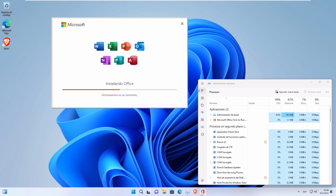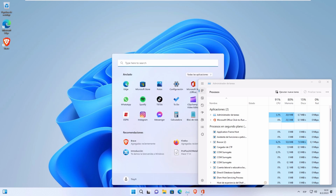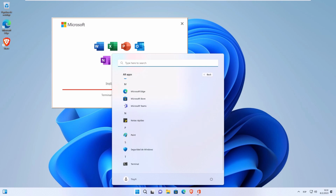What do you think could have happened? Is it because the system lacks certain elements that makes it difficult for me to install some applications? Okay, we're going to close it. It does not respond, it does not work. The system is not working.